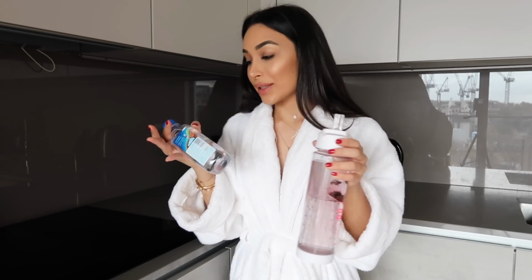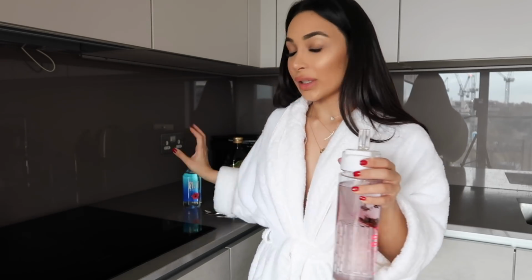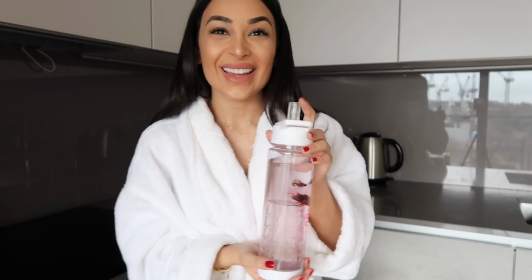These run out in literally 10 seconds, and I don't like drinking from the bottle. I like being able to suck my water through a straw. Any kind of juices really, I feel like you get more in, and it's just easier for me. I know that sounds really extra, but I feel like some people will understand what I'm trying to say. So once I've had my hot water with honey and lemon, I then like to take some shots.